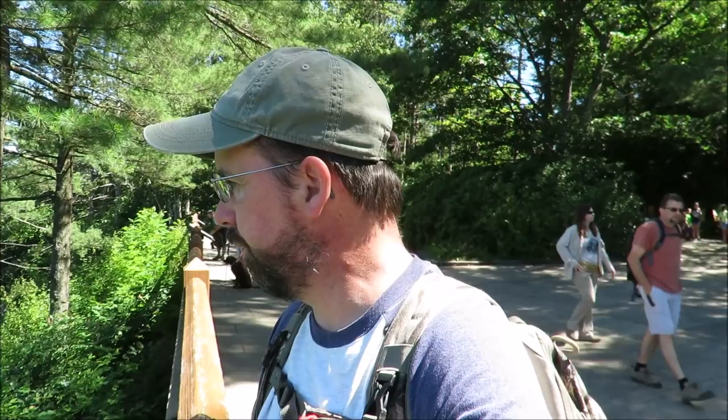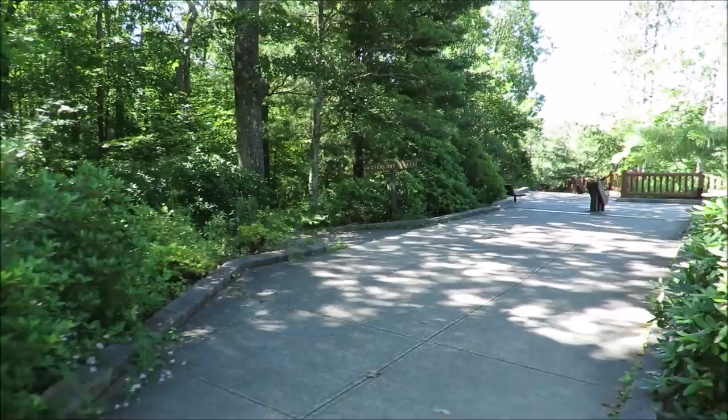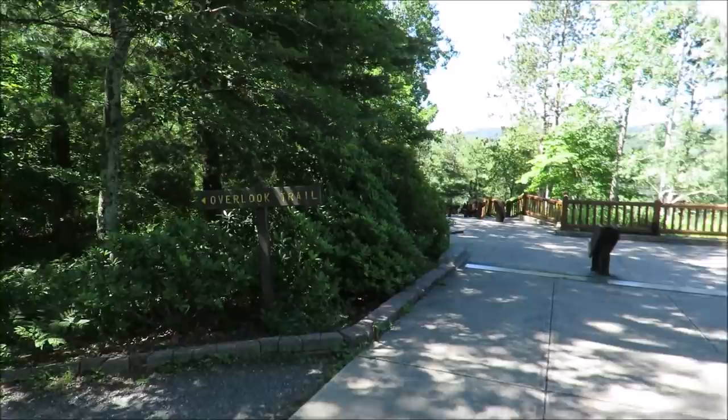This is Leonard Harrison State Park. Beautiful day out here today. So here it is, the Overlook Trail. I think we're actually going to head this way first.